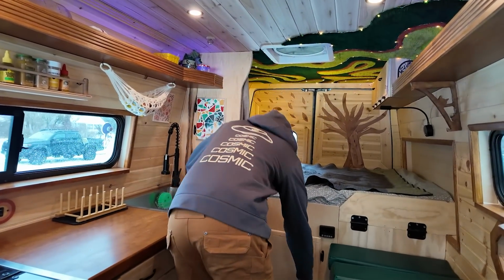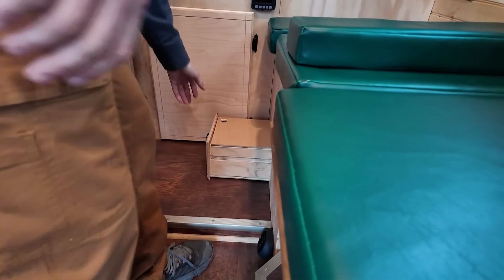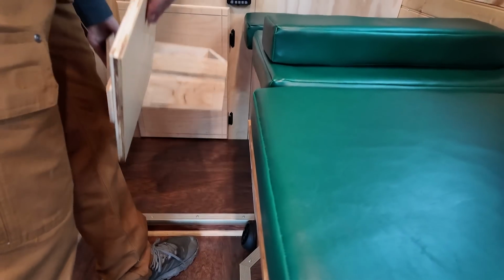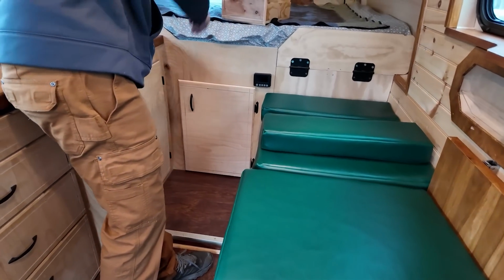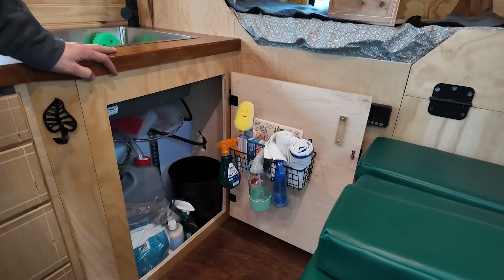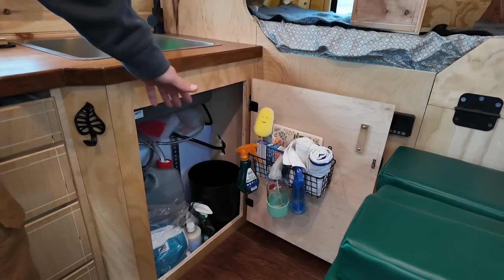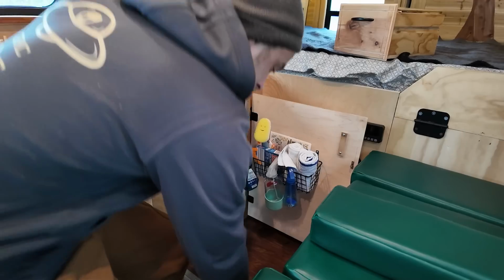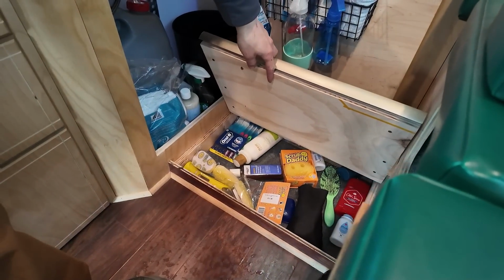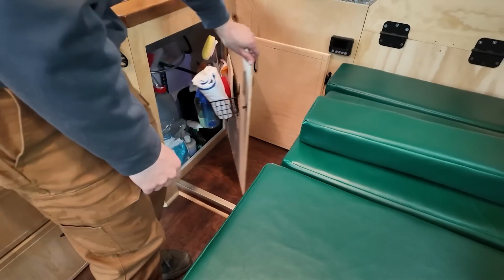Back to here, we've got a little bit of a step to get up into the bed, make it a little easier. It pulls all the way out so you can use it anywhere. And there's some storage. I'll move it out of the way for just a second because this opens up to a bunch of under sink storage, that kind of stuff. The gray water tank is just a 7-gallon gray water. There's a 33-gallon over the wheel well, some extra storage. And then this floor also lifts up and gives you some even more room to be storing some things.